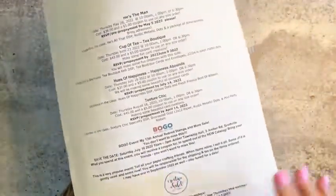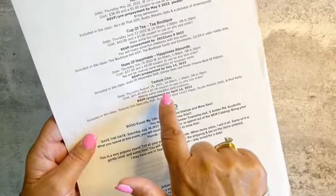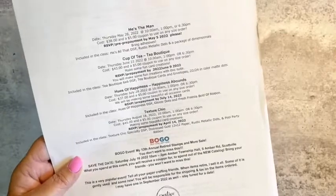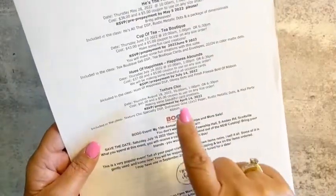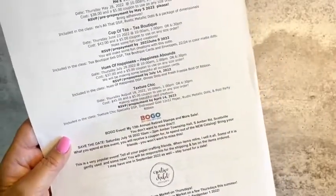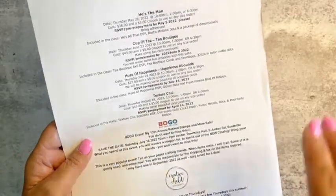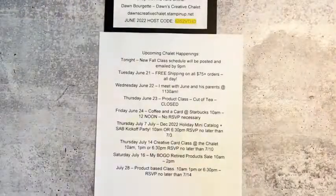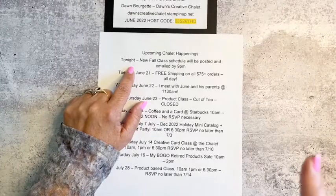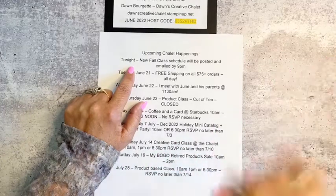There are a few things that are changing. I might change the August product class to something out of the holiday book, maybe like the gnomes. Oh my gosh, they are so cute. I might ask my class attendees this Thursday for their vote: if we should go with Texture Chic or just dive into the new catalog product. We'll see on that last class as far as August yet, but the rest of it will be done.